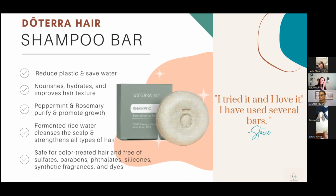They made it with fermented rice water, which cleanses the scalp and strengthens all types of hair. And it is safe for color treated hair. Hooray, because I got a lot of color treatment in my hair. Free of sulfates, parabens, phthalates, silicones, synthetic fragrances, and dyes. And it is wonderful. It smells amazing.